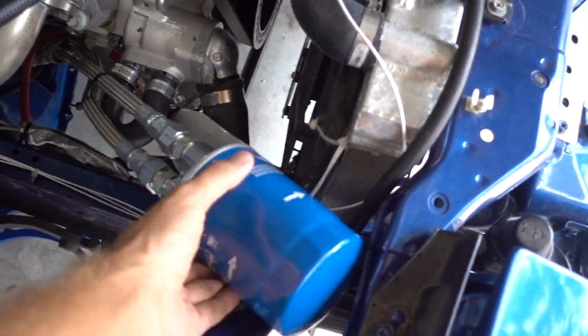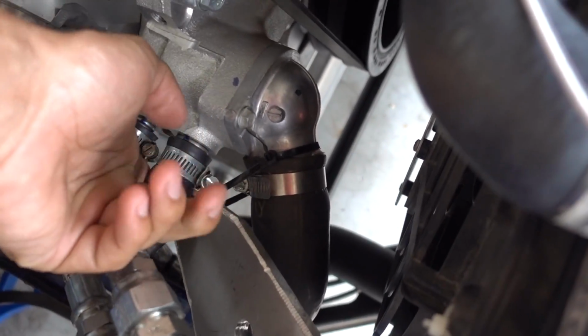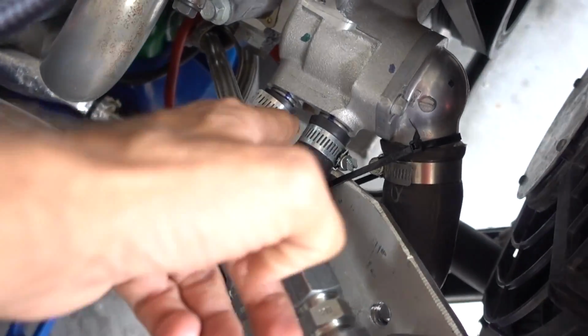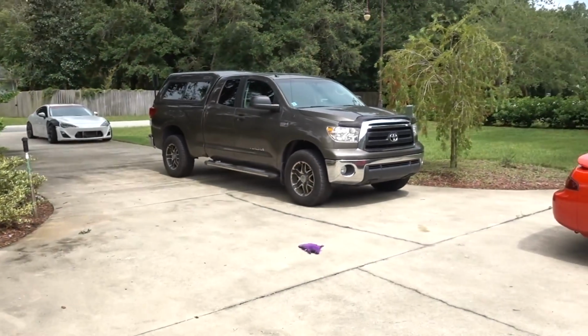I have it zip tied to make sure that it won't go anywhere. Yeah, don't worry, this metal piece isn't gonna butt up against that heater hose line. It'll be okay. But for now, let's go ahead and take this thing out of the garage and go for a little test drive.